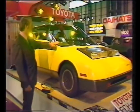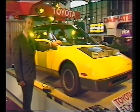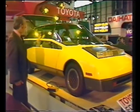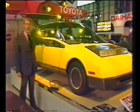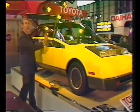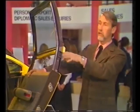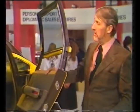And as you work back, you notice how the glass has all been faired in very smoothly to improve the aerodynamics and to reduce the wind noise. Lots of glass area, and when you open the doors, it's very interesting because you notice that the door tilts backwards as it opens. That means, of course, that as it opens, you've got a lot more shoulder room getting out of the car, very convenient for getting in and out.